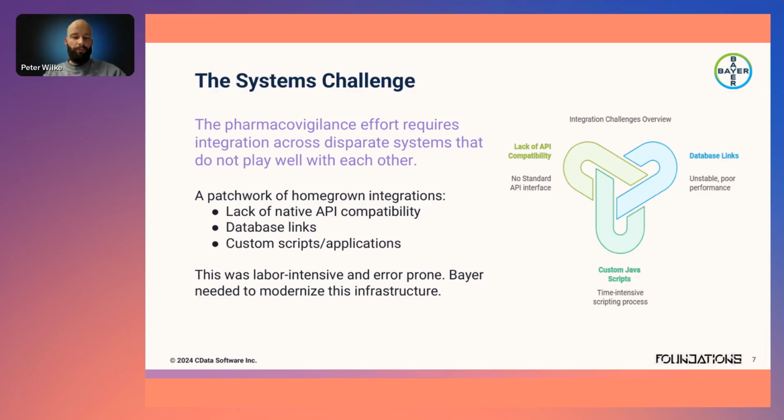All right, I will tell you a little bit about the challenges we had in the past. As you just saw, this is really an important process within any pharmaceutical company. Our main system, which we use to store all of our adverse events, is based on an Oracle database. But unfortunately, this doesn't really provide any kind of proper API standards. So if somebody requires data from our database, any other system, any other department at Bayer, in the past we simply built database links so that they can fetch the data and store it in their database. But this is also kind of error prone, and the performance is sometimes quite poor.